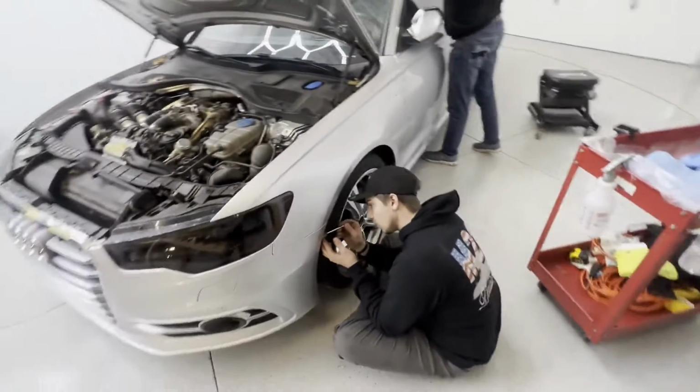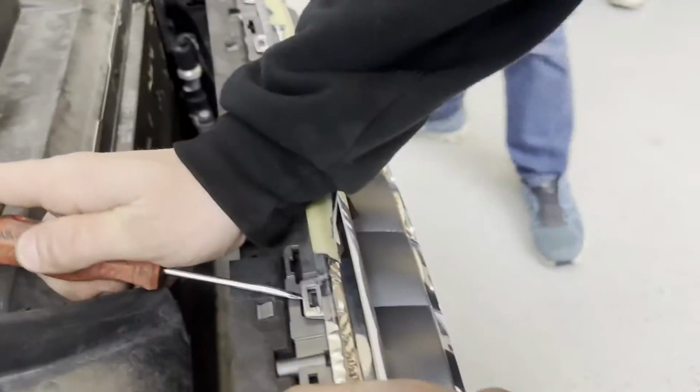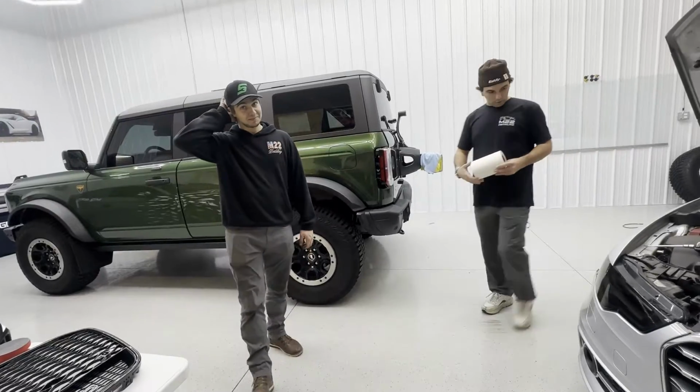All right, we're gonna get an update with Rory once we get this bumper off. Do you like your grills with or without the crust? I like crust. Kevin, cold start on this S6.